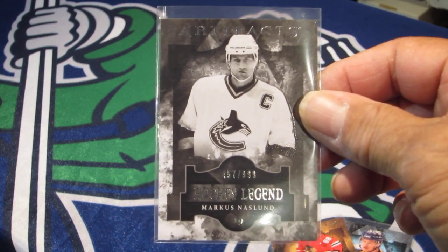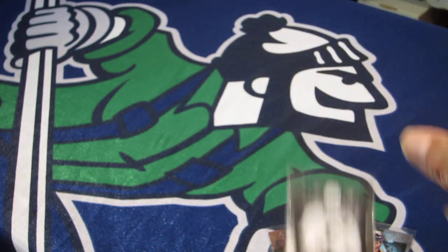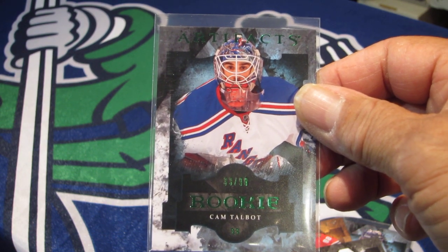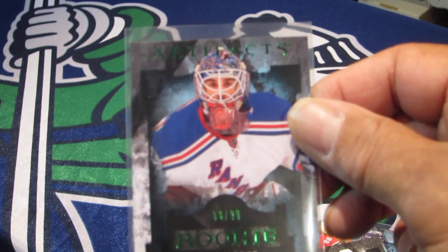I'm not sure if I like the sepia or black and white design. I'm a little undecided at the moment. There's Cam Talbot, and this is the green emerald parallel, numbered out of 99, I believe. Yes, 99. Cam Talbot, the Ranger goalie.